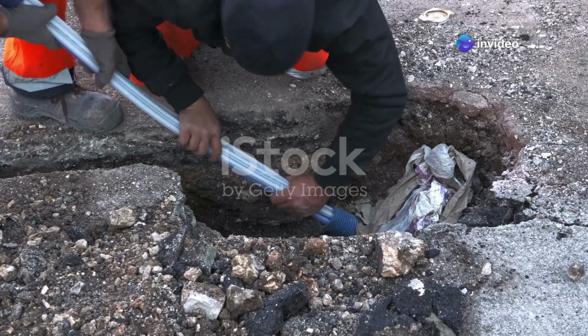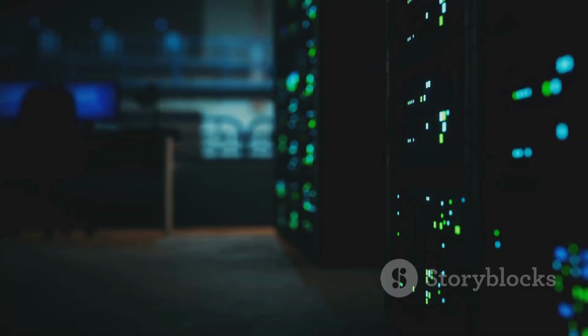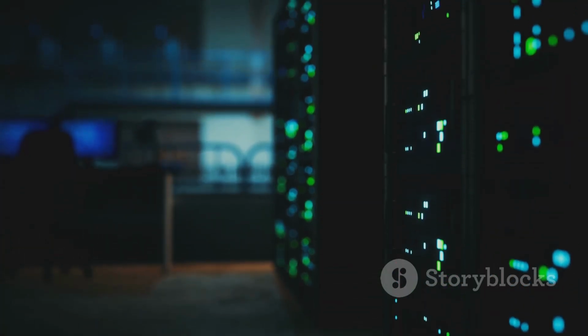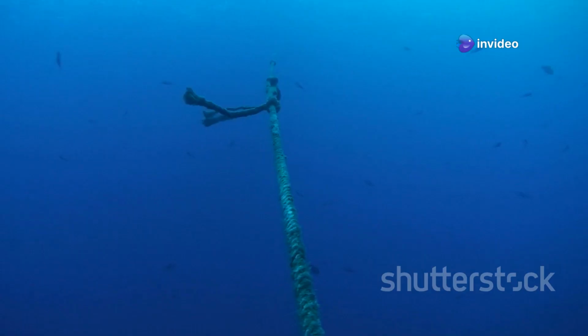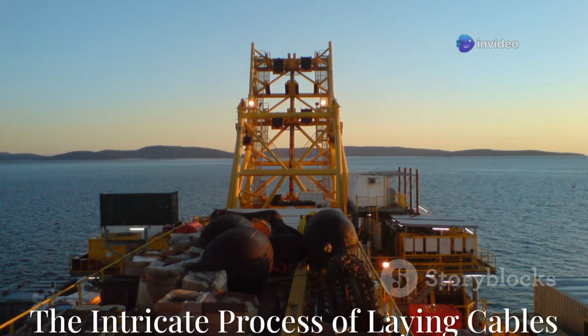Despite all these layers, cables are not huge, often only about the thickness of a garden hose. It is amazing that something so relatively small can carry so much of the world's communication. It is a true marvel of modern engineering. Built to last for decades on the ocean floor. Let's see how they are laid.